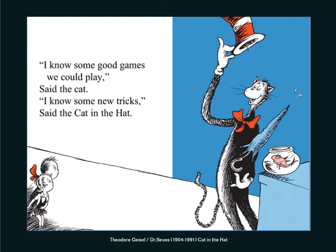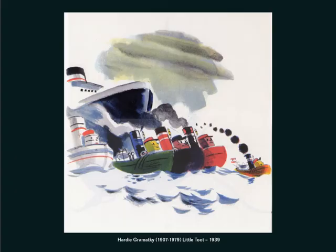Another one, I think it was Gerald McBoing-Boing. I think that was his Academy Award for that. Hardy Gramatky, one of my favorites. His watercolors are exquisite. They're just really fresh.